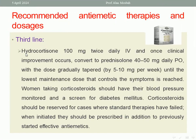Third line of treatment: hydrocortisone, 100 milligram twice daily intravenous, and once clinical improvement occurs, convert to prednisolone, 40 to 50 milligram daily per oral, with the dose gradually tapered by 5 to 10 milligram per week until the lowest maintenance dose that controls the symptoms is reached. You know that withdrawal of corticosteroid should be gradual till you reach the minimum dose which controls the symptoms. Women taking corticosteroid should have their blood pressure monitored because she is liable to hypertension, and screened for diabetes mellitus.